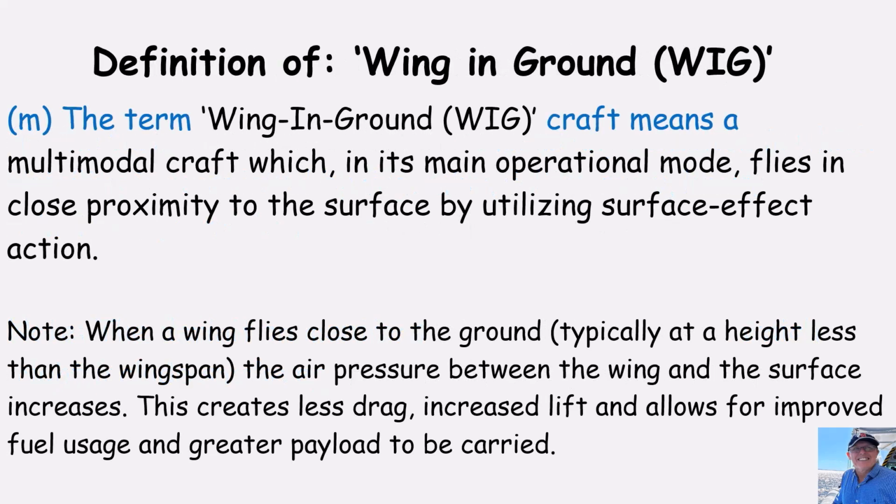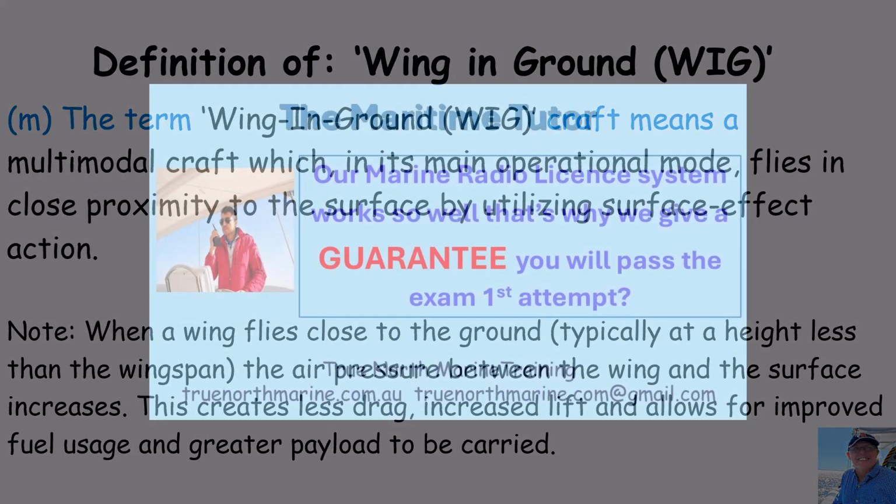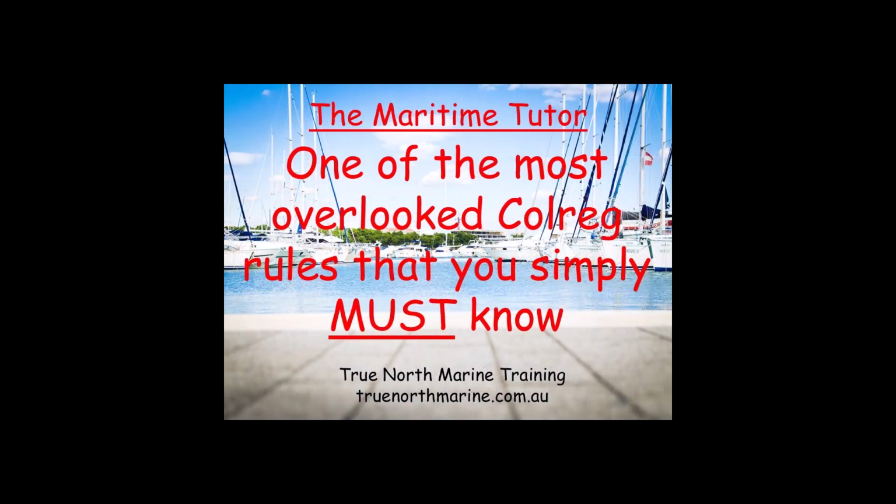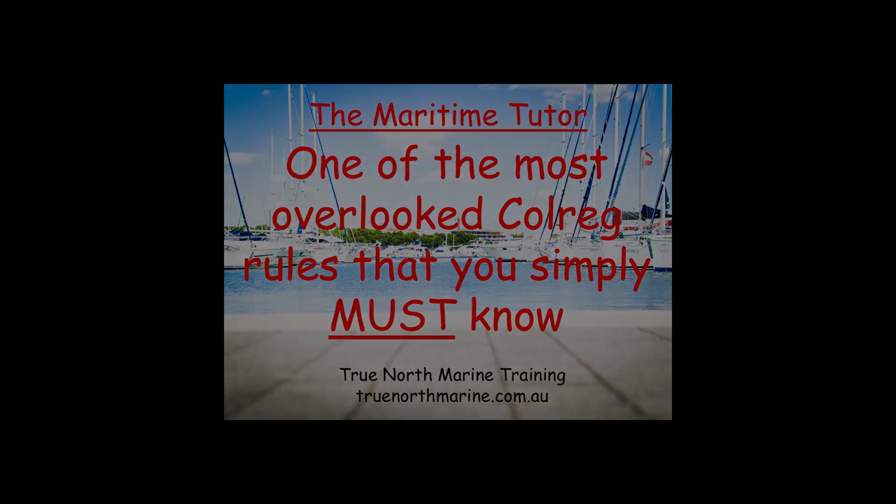And here's another definition, wing-in-ground, WIG, which is related to a craft that flies just above the surface of the water. So there you have it, the definitions under the Colregs. Extremely important part of the rules. Don't fall into the trap of disregarding the definitions like a lot of people do, because it certainly makes understanding the majority of the other rules very difficult.